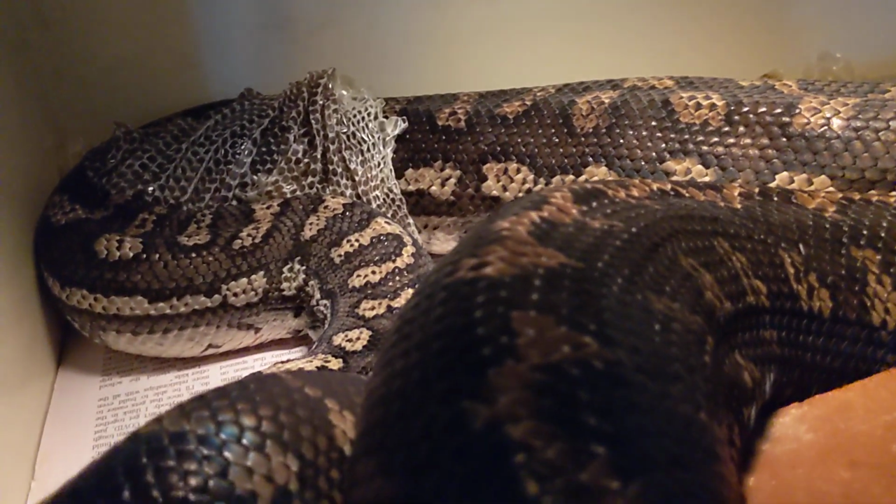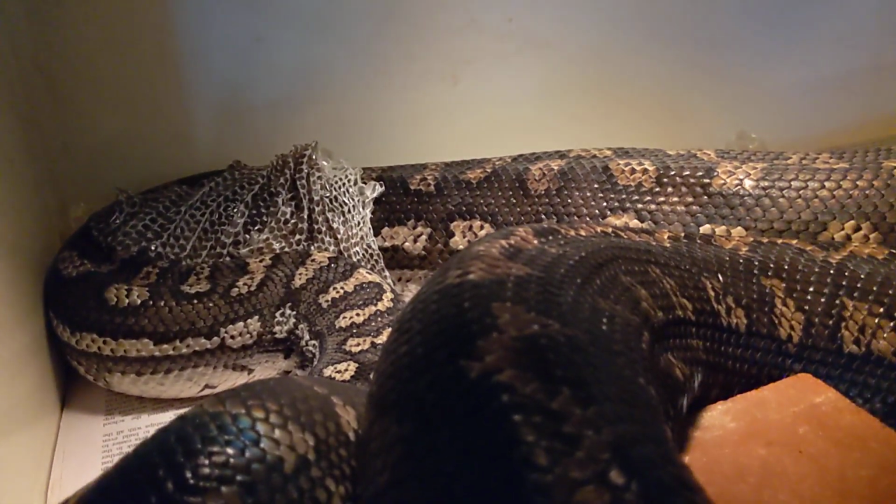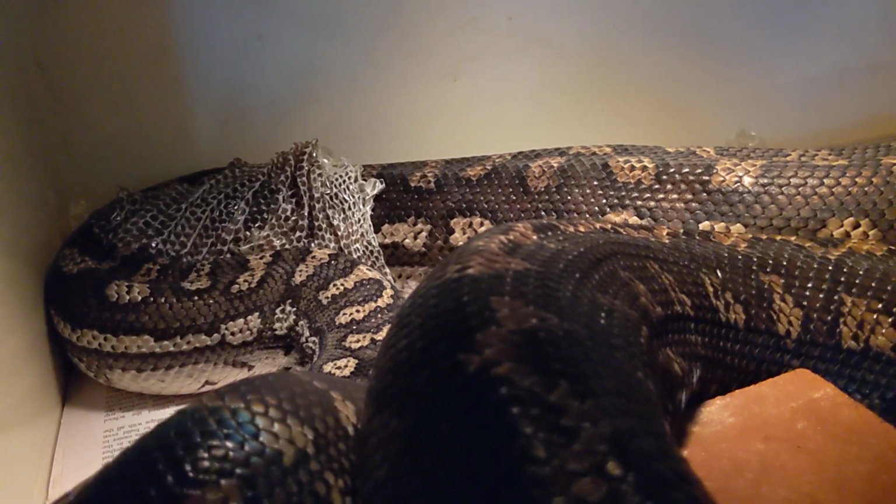Hey, bud. Moving along pretty good, huh, too? Yeah. You like that brick, huh? See, there's so many little things you can do to make life go better for your snakes that you keep in a captive environment. They don't have to struggle to take care of everyday tasks. You can always make it a little easier for them.